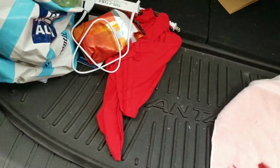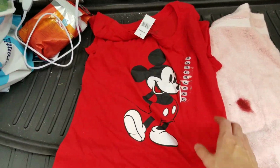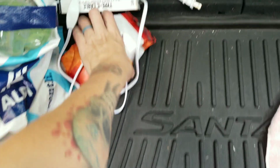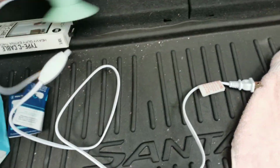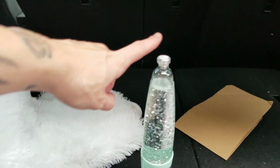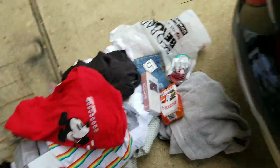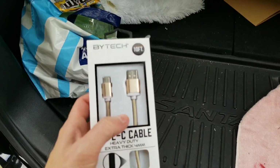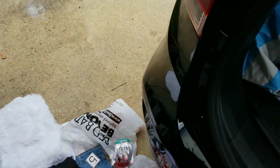Like another shirt. I think it's a shirt. Yeah. Little tank top. Another shirt. Oh, Mickey Mouse. Mickey Mouse shirt. Some more coffee. Original blend coffee. Got a lava lamp. I could not find the dang top. I didn't see it in there. So I might just have to makeshift something for that to work. Got, ooh, the type of charger my phone uses. Convenient. A little white shag rug. Cardboard. Oh, and some more M&Ms.